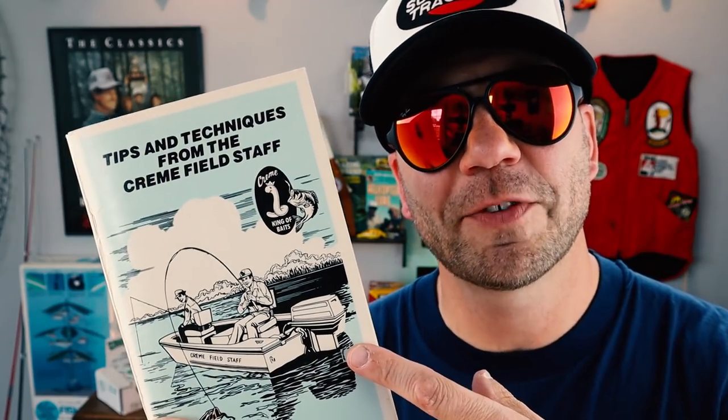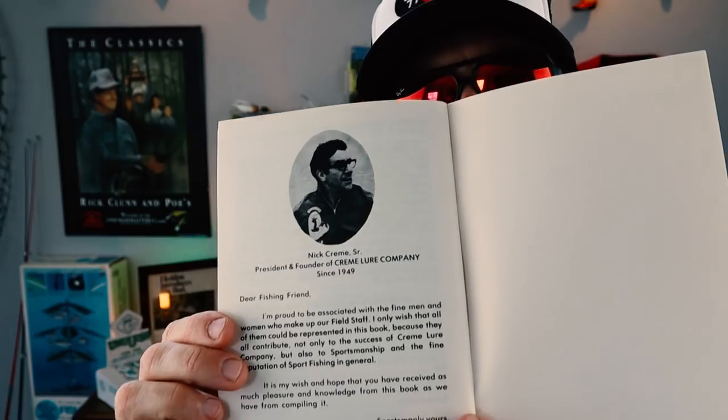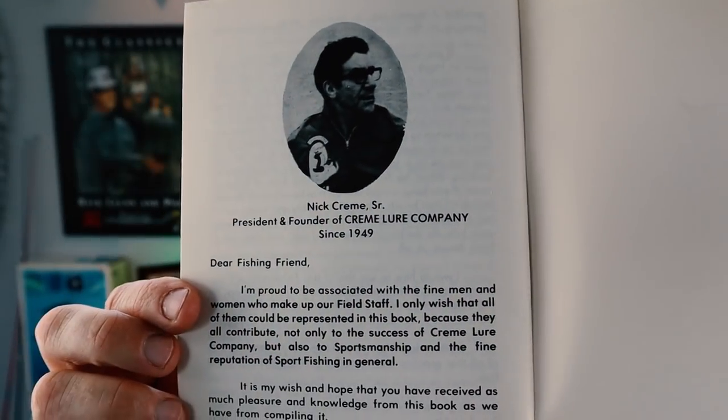Here we go. This is an old school pack of the Creme wiggle bait. It comes in a 3-pack here for 59 cents, which is a pretty good deal. World famous, live action baits, natural looking. Original quality wiggle baits, doesn't even say Scoundrel, so this is definitely a pretty old pack. So here's an old book from 1975, Tips and Techniques from the Creme Field Staff. And inside, of course, we see the man himself, Mr. Nick Creme. Let's talk about this guy.